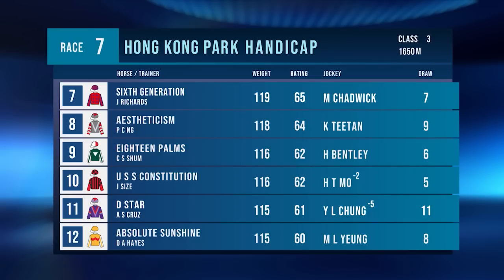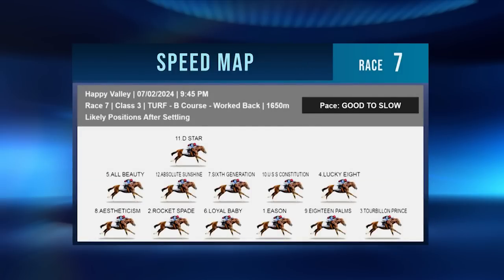We've got Aestheticism switching across to Happy Valley for just the 4th time in his career. 18 Palms is pretty consistent. We go down towards D-Star, who raced wide at Sha Tin last start, and Absolute Sunshine is eligible for the top of Class 4. Tourbillon Prince, Paul, he's got a good record over the 1650 and will get another opportunity to add to that. Yeah, he'll lead. There's no question. He likes to lead.